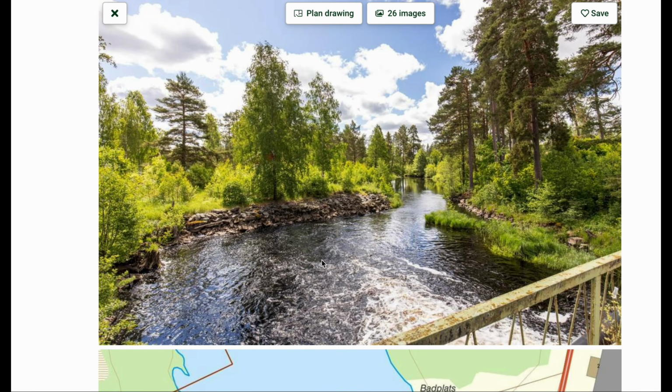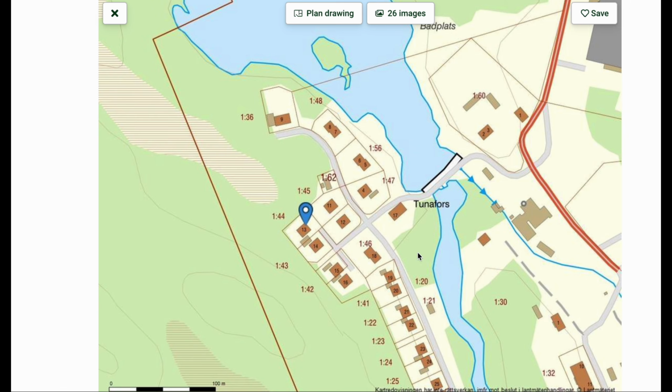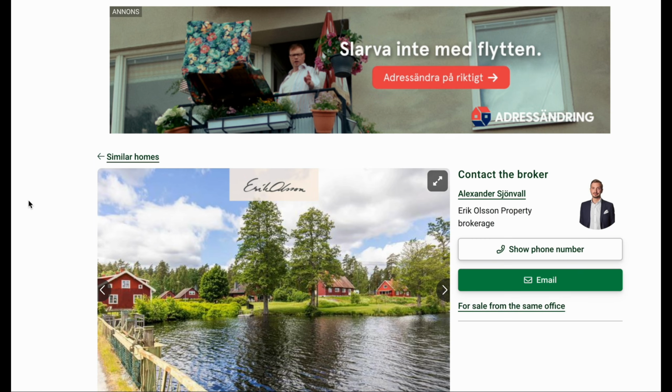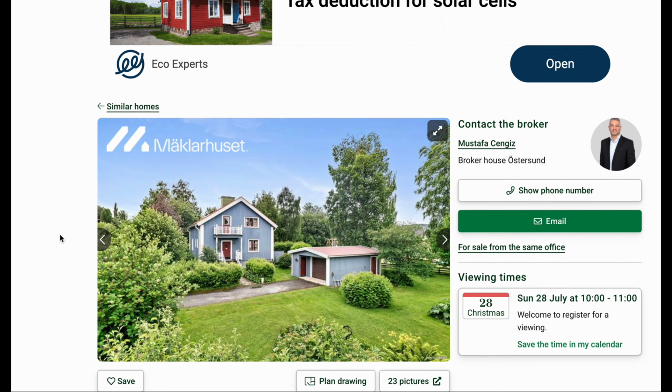And the area, a little stream here. And here is the house. Yeah, what do you think about this house? I definitely like the area a lot. Let's jump to the next house.